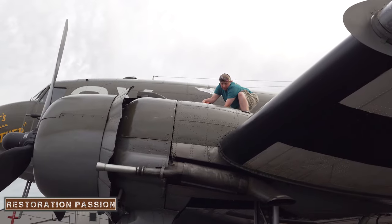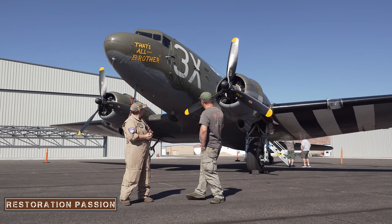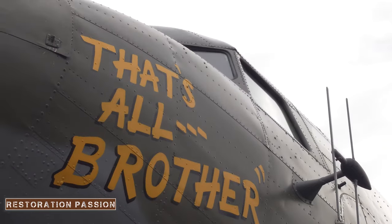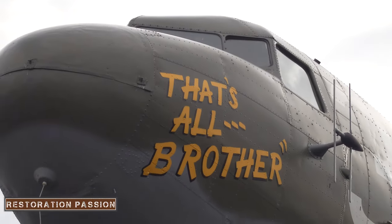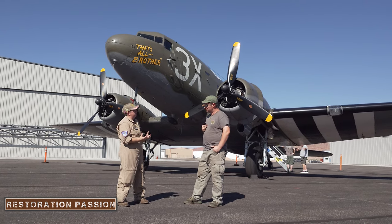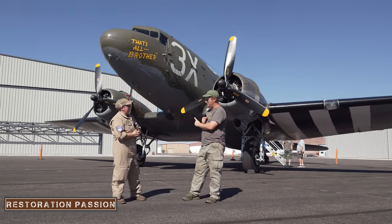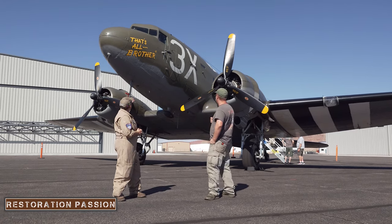Wow. Leading into, this is a C-47, right? Tell us about this one specifically. Yeah, absolutely. The C-47 behind us is called That's All Brother. This airplane is probably the most historically significant aircraft that's still flying today. This airplane right here led over 800 other C-47s that contained over 13,000 paratroopers into Normandy on D-Day, June 6, 1944. This plane led the D-Day airborne invasion. Yes. Wow. I didn't know that until today.